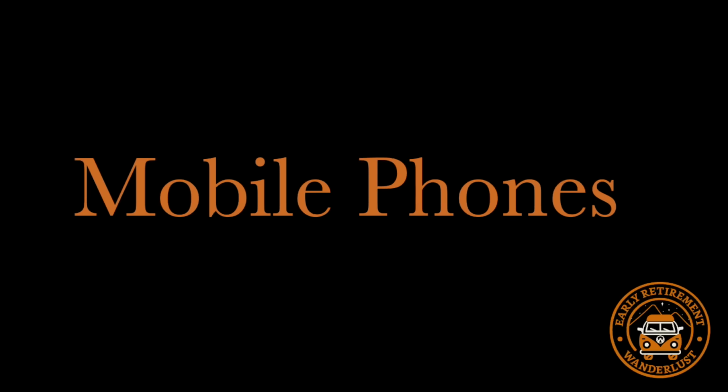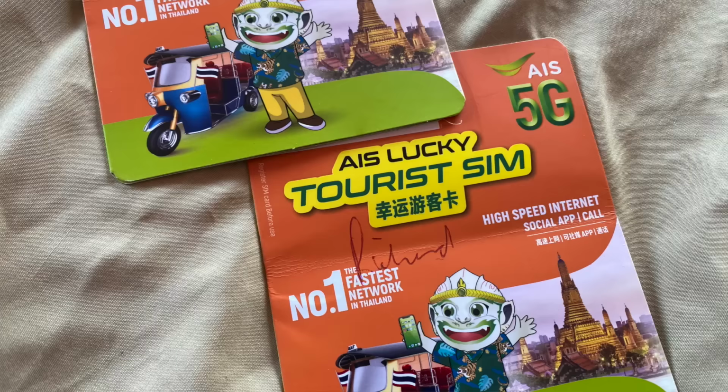Back home, we're both with EE for our phones, and most destinations that we go to, particularly in Europe and America, you can pay £25 for your roaming abroad pass and you get the same terms as your English contract. But that doesn't work in Thailand. So the first thing we had to do when we got to Bangkok was buy SIM cards each. They were the equivalent of £25 each, which gave us unlimited data, which have been absolutely fantastic. And actually they both ran out yesterday, so we've had to top them up again for another £25 each. But I think it's been really good value.